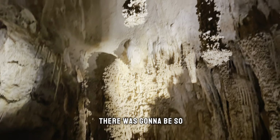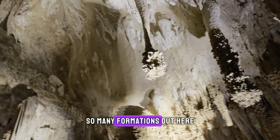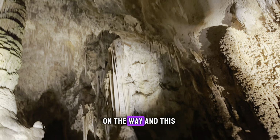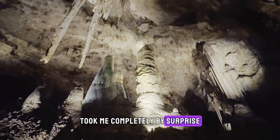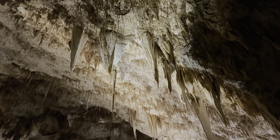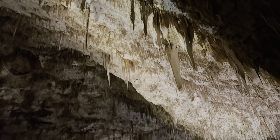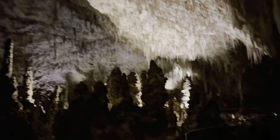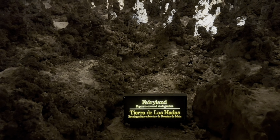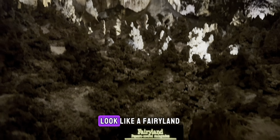I honestly didn't know that there was gonna be so many formations out here because I was already impressed by all the formations that I saw on the way. And this took me completely by surprise. I have to say I was dumbstruck by the beauty around me. Covered stalagmites. These formations surely looked like a fairyland.